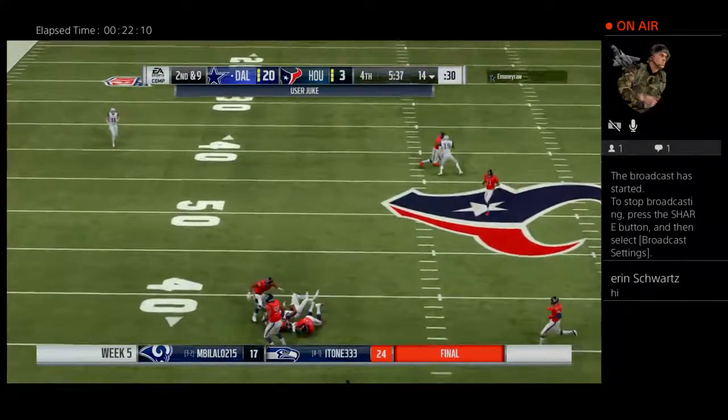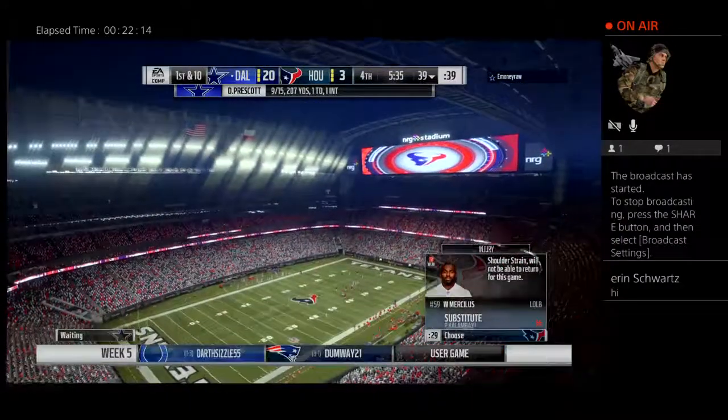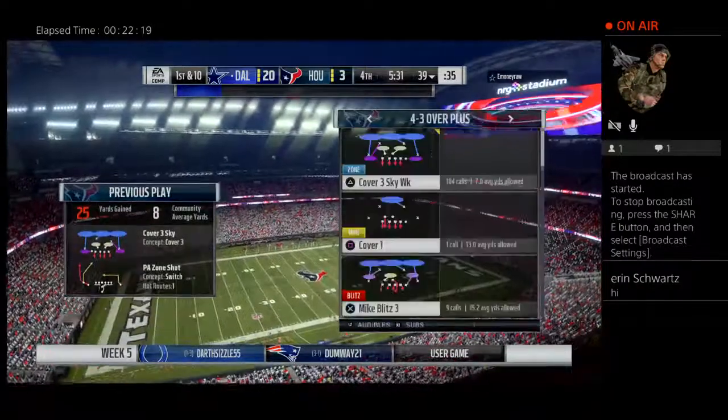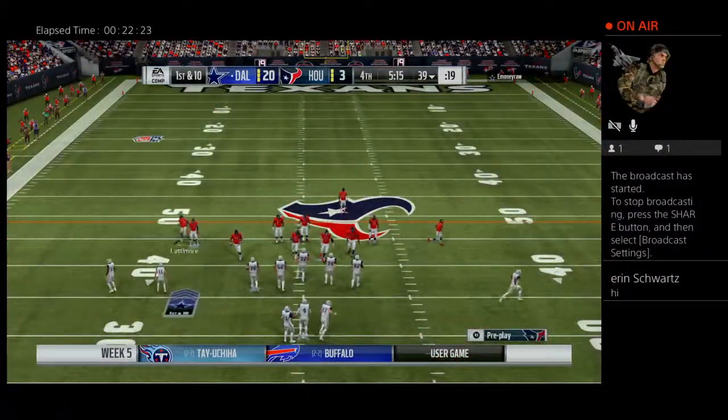Got an open man. It's Michael Gallup. And mark him down way up close to the 40 at the 39. A really nice gain of 25 yards. They have the nice cushion. They just want to pour it on right now, still throwing the football.